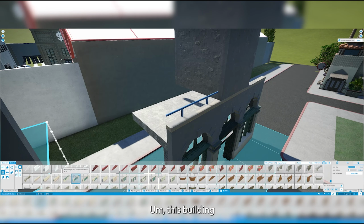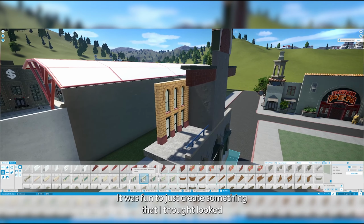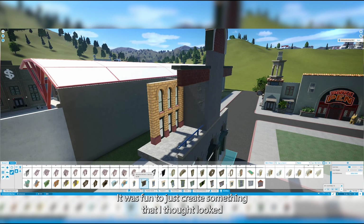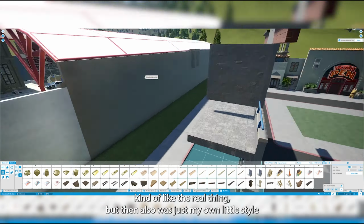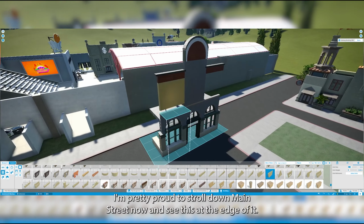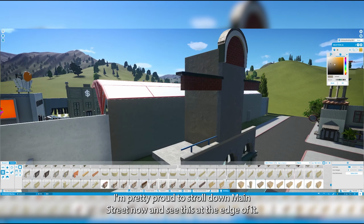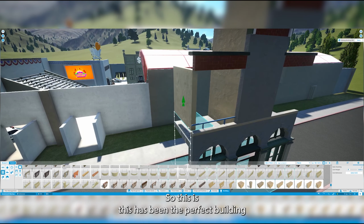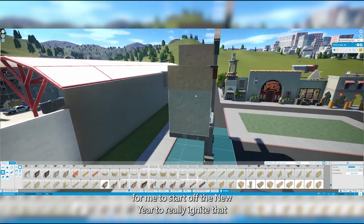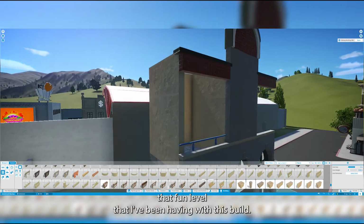This building was fun to muck around with. It was fun to just create something that I thought looked kind of like the real thing, but then also was just my own little style of building. I'm pretty proud to stroll down Main Street now and see this at the edge of it. So this has been the perfect building for me to start off the new year, to reignite that fun level that I've been having with this build.